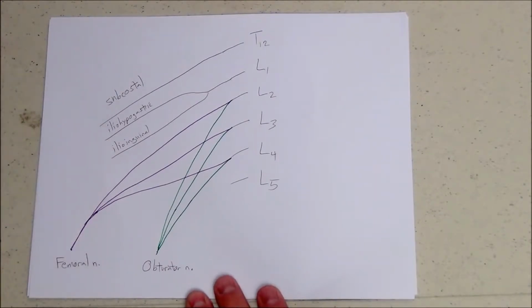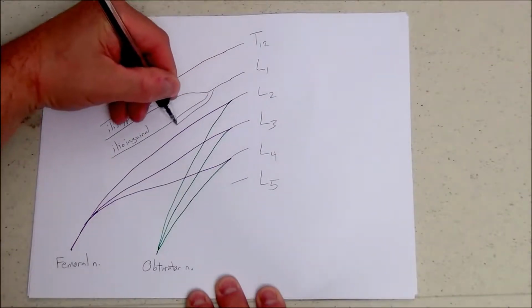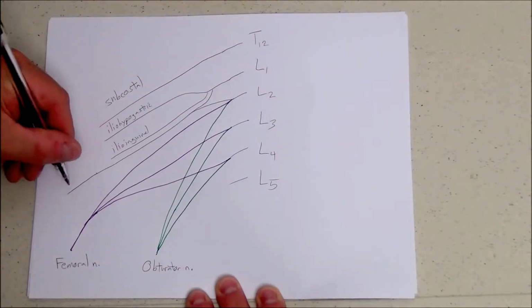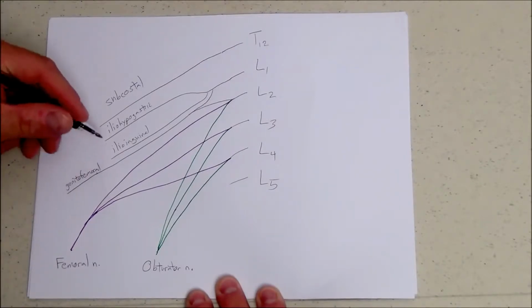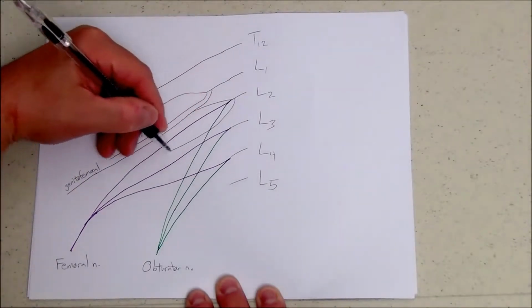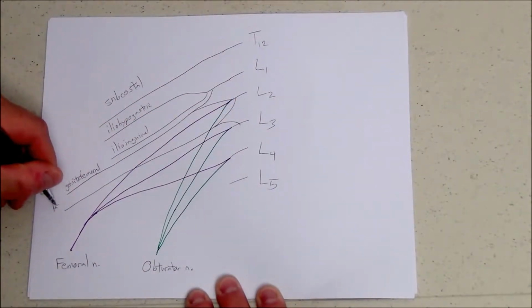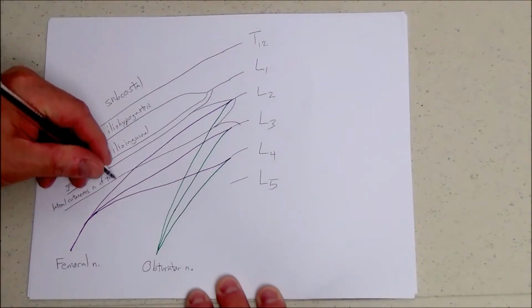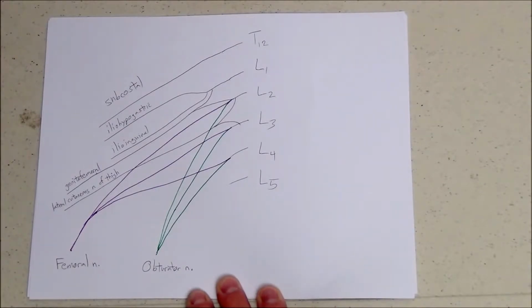Now let's go back and fill in a couple of the little stragglers. L1 and L2 have branches that combine to form the genitofemoral nerve, and we're just going to jump one level down to L2 and L3, which combine to form the lateral cutaneous nerve of the thigh. And its name tells you exactly what it's doing. It innervates the area that would normally be covered by your front pockets.